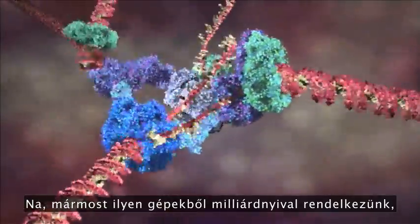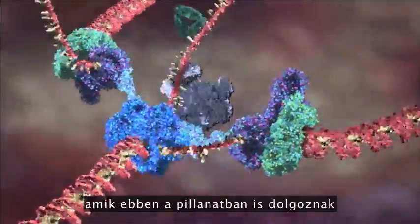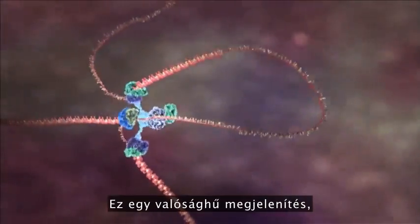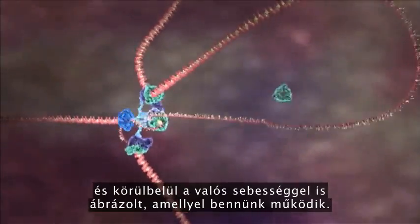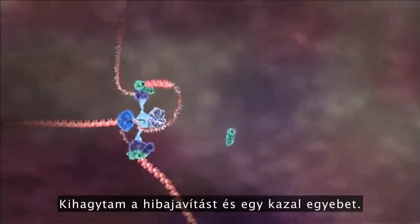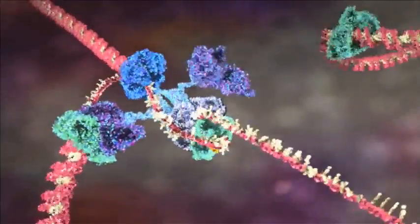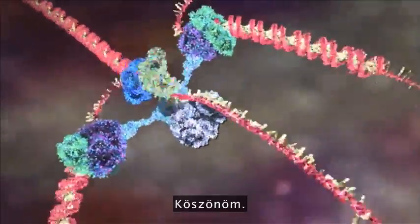Now, you have billions of this machine right now whirring away inside you, copying your DNA with exquisite fidelity. It's an accurate representation, and it's pretty much at the correct speed for what is occurring inside you. But I've left out error correction and a bunch of other things. This was work from a number of years ago.